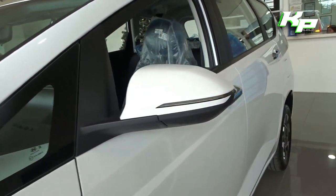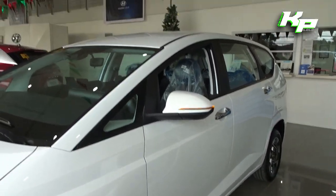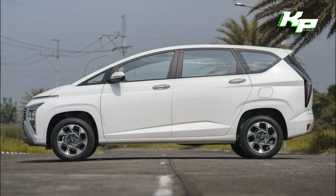We'll see. As of November last year, the date of launch, there are three different variants available for the all-new Stargazer in the Philippines. The base GL, the mid-range GLS, and the topping range GLS Premium.